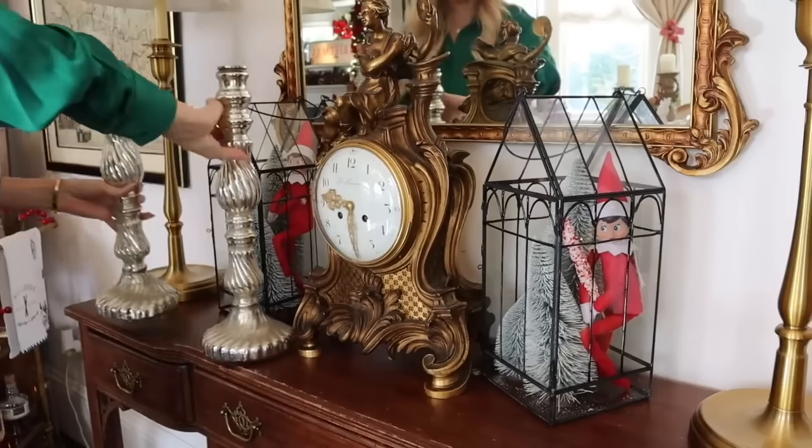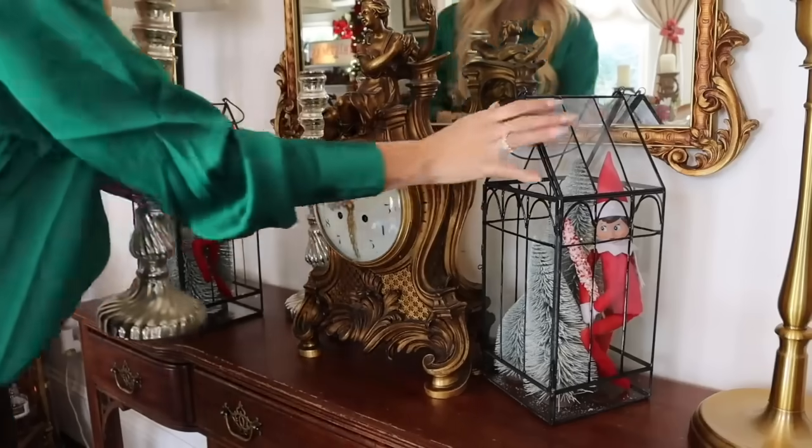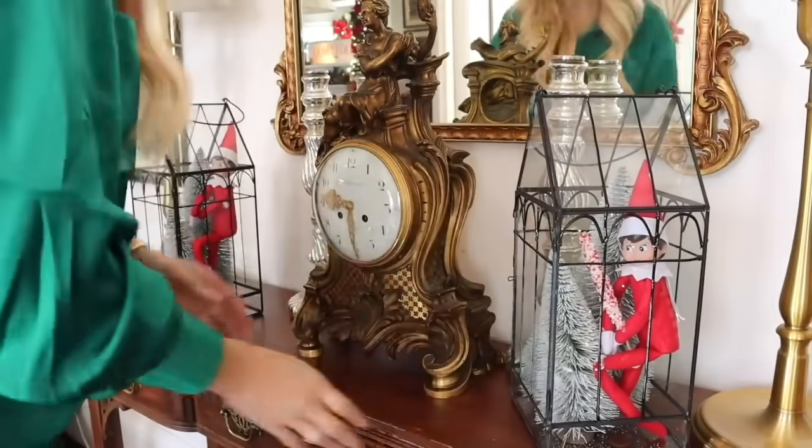Over here, I'm going to just add some more mercury glass to it. I think I'm going to put these pillar candles here. I have a couple spots where I want to put them, but these are really heavy, and I know the kids can't accidentally knock them over.